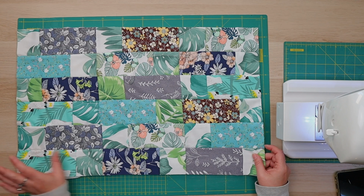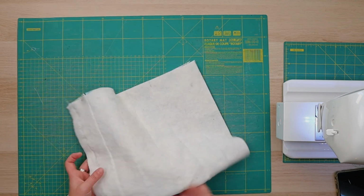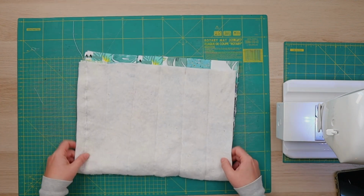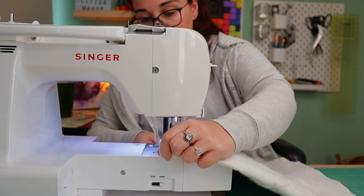The first thing we do is we fold this in half. Okay, so we go like this. And we are going to sew 2 seams at the sides of this.